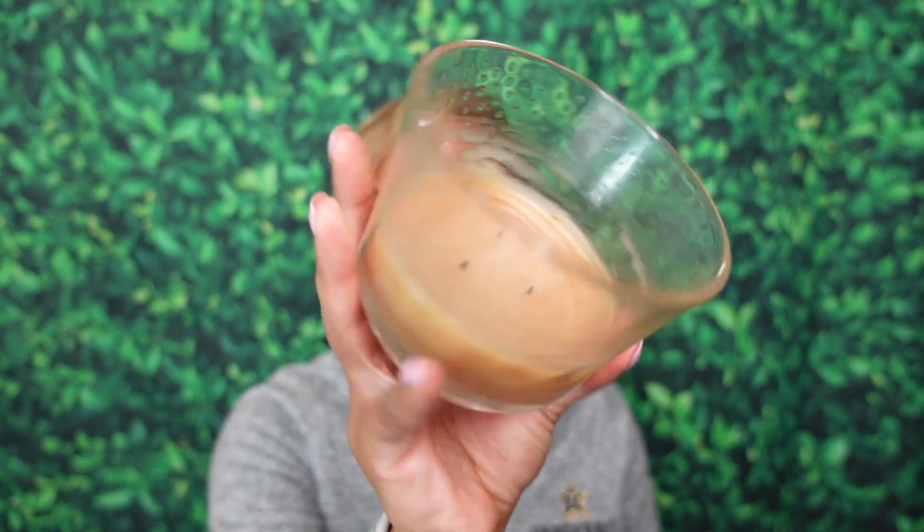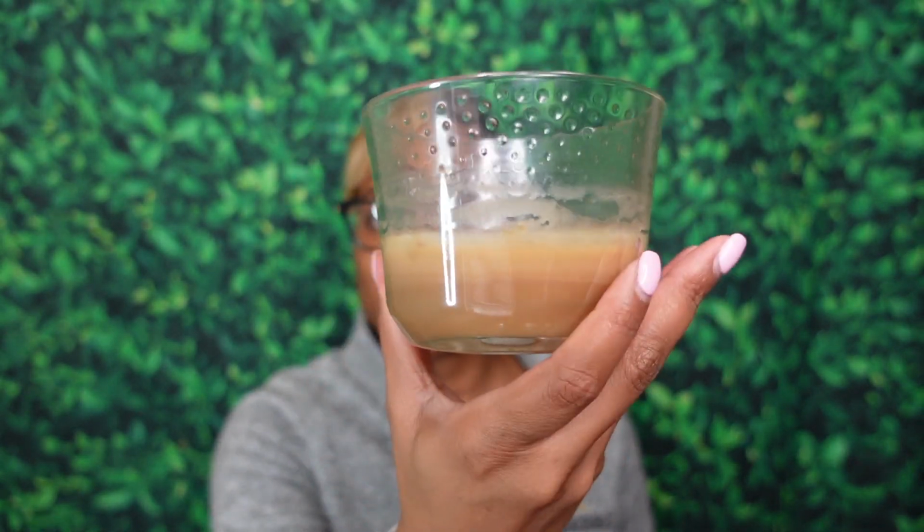But alas, it's a Glade candle. I didn't spend that much for it. I spent $5, if even that. So I mean, hey, not too distraught about it. It is what it is. So would I repurchase this candle again? It's an absolute no for me. This candle did not perform good at all, hence why it has so much wax left.